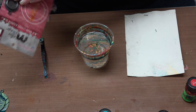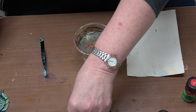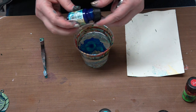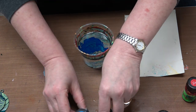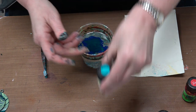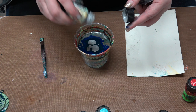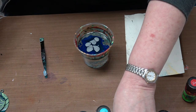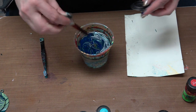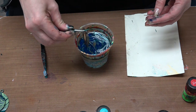Let's take the next size. And let's go blue, blue, blue, blue, blue, and teal, and silver. And swirl, swirl, swirl, and then let's dip.